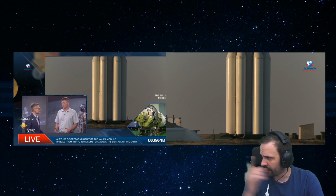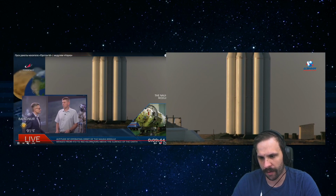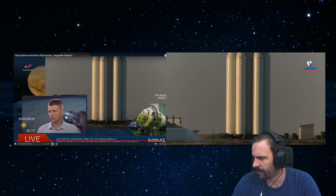Doing a paper for your PDC. Nice, nice. It's going to be attached to the nadir of the Zvezda module. There's a picture of it over there. It's kind of cropped, but note the dude here. I'm gonna go big screen right here. Note the dude standing next to it. This is a big freaking module.